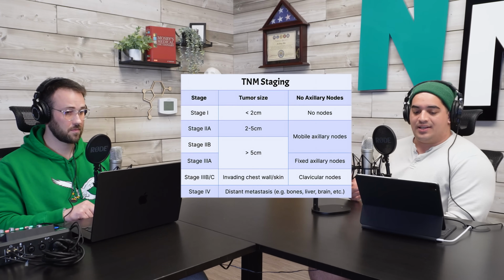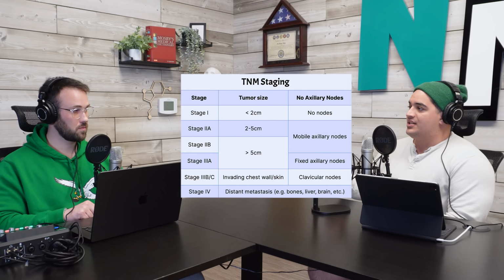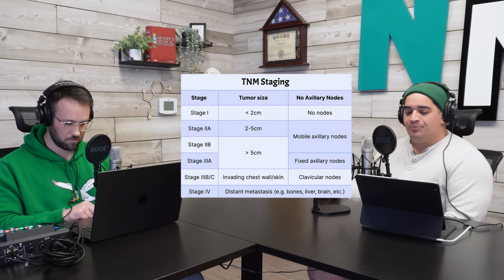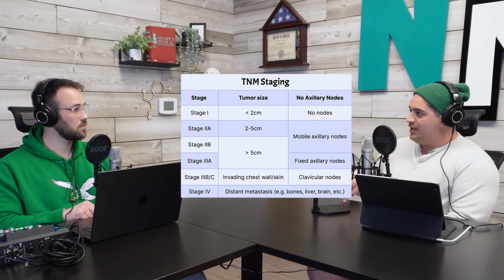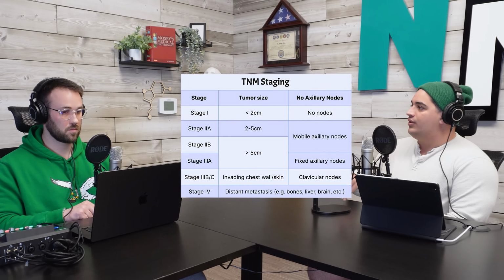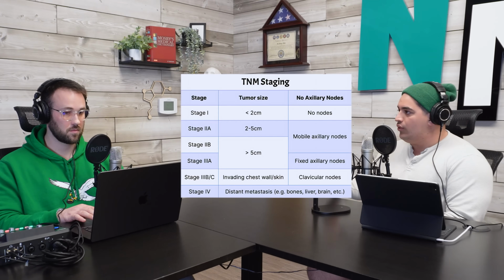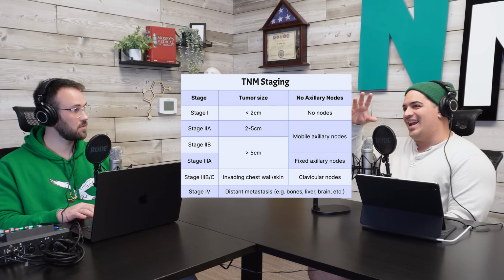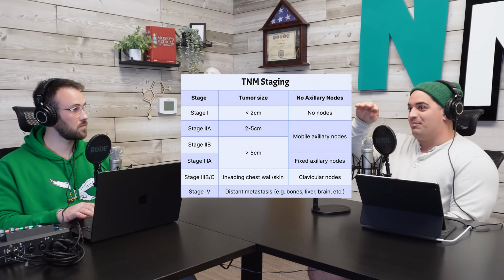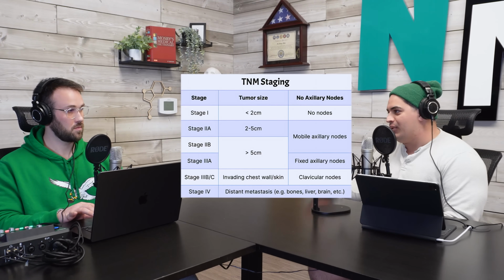So in this case, I could say that there's no distant mets, so M is 0. For the nodes, they do have clinically node positive disease, but it's mobile, so we're going to call that N1. And then on top of that, they have a 3-centimeter mass. So again, T1 is less than or equal to 2, and if it's 2 to 5, that's T2. This patient fits as a T2, N1, M0. And then when you look at this, we'll plug this table up there. It actually fits this patient perfectly into stage 2, but we're going to say it's stage 2A breast cancer.